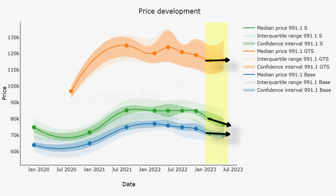Loss rates decreased and price trends flattened. Again, this is in line with the development in the advertised times that we saw in the beginning of the video. So what about the 997? According to some, it's the best 911 ever made. Can depreciation rates be even lower than in the 991.1 market?